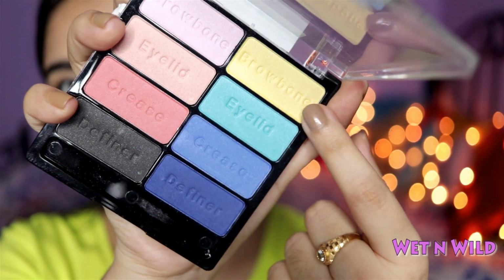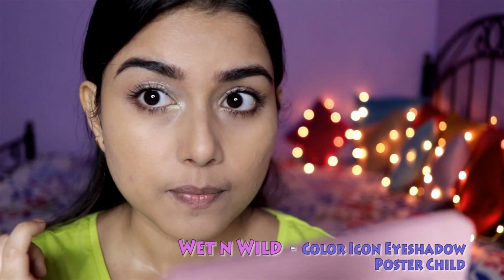Okay, for eyeshadow, I used this Wet n Wild palette. I'm not sure if it's still available in the market or not. You can use any of your favorite eyeshadows. I used this in the inner corner of my eyes just to give it a pop of color. And then I cleaned my under eyes with the same compact I've used before.